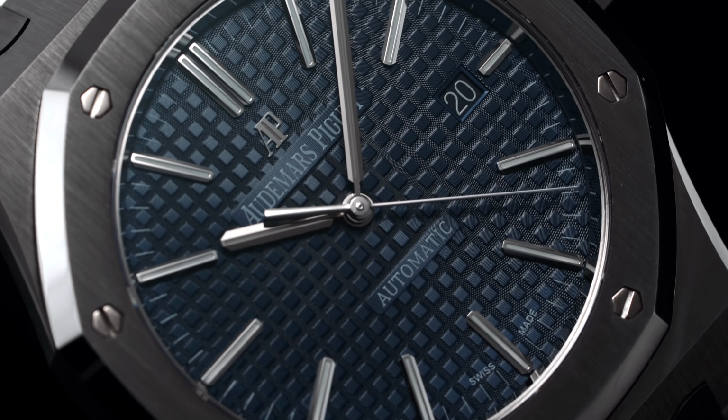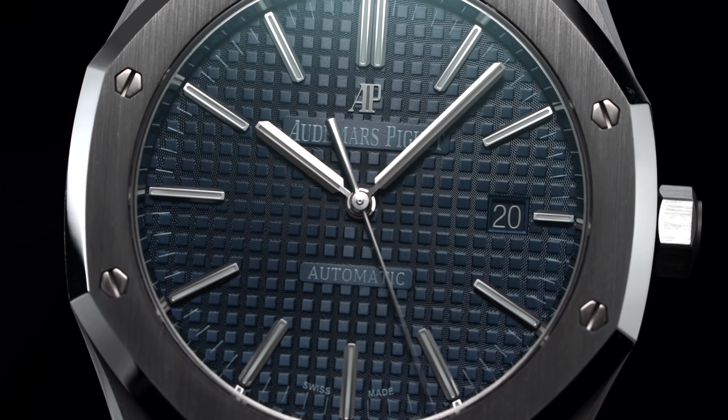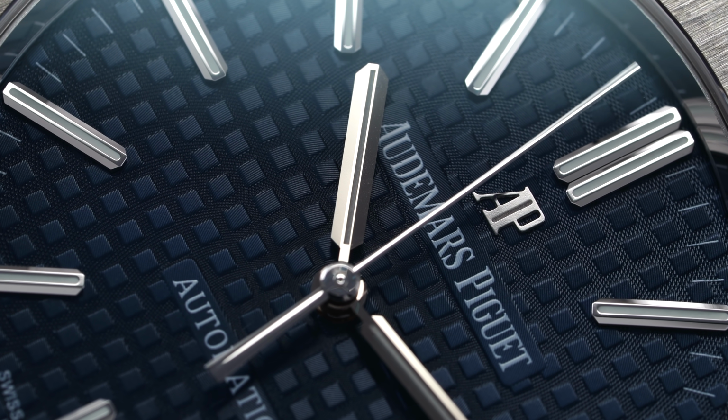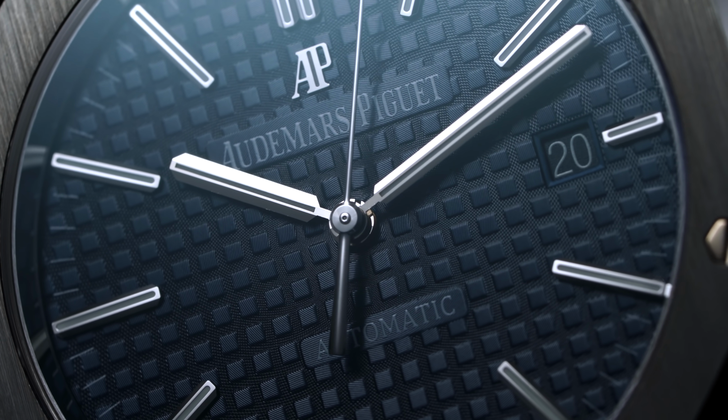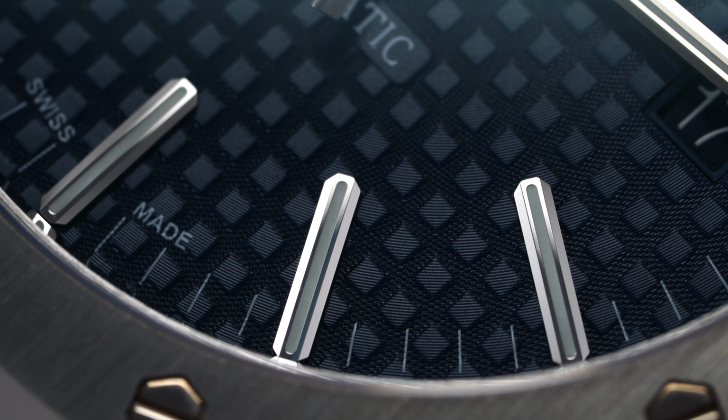So a perfectly flat sapphire crystal equipped with anti-reflective coating sits flush with the bezel, allowing a clear view of that blue tapisserie dial underneath. In addition, it has a slender polished baton handset at the center, faceted applied linear indices over that textured backdrop.